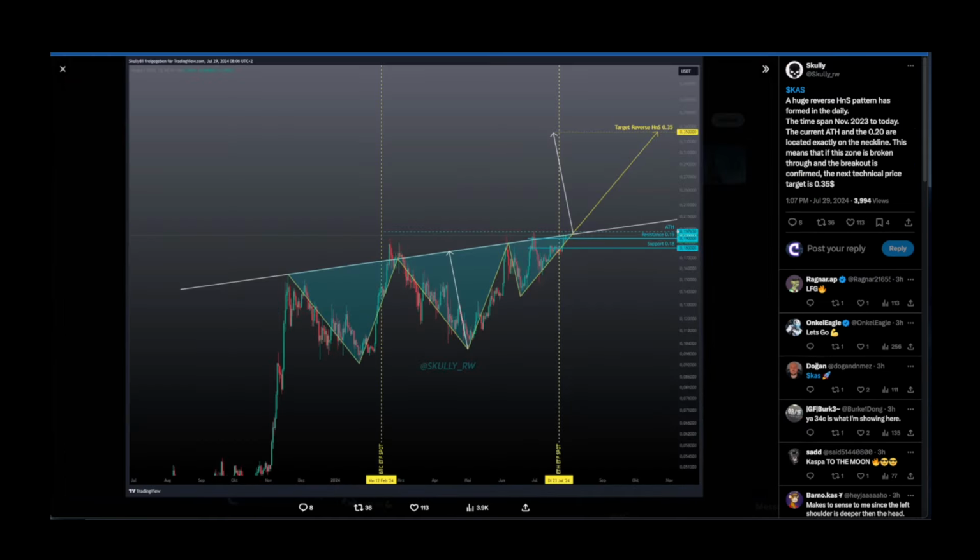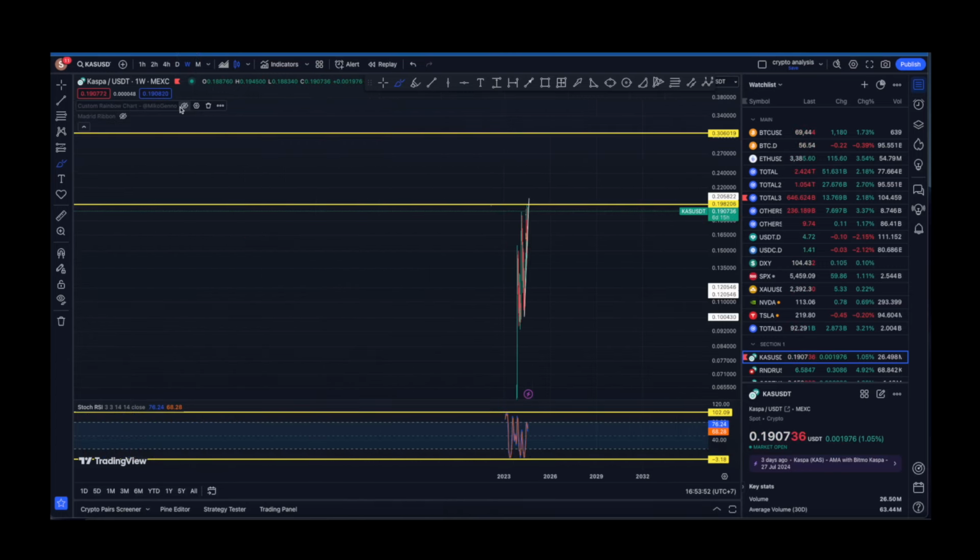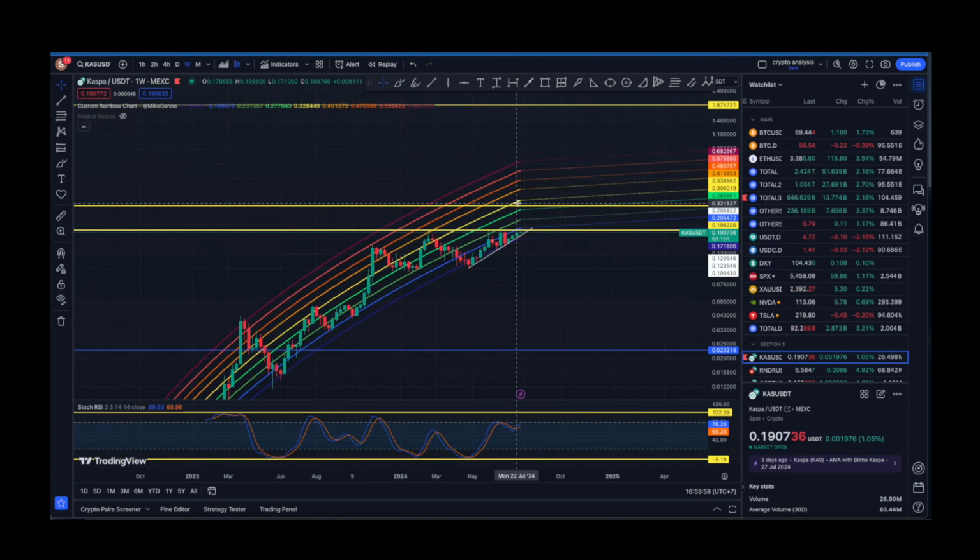And also Mr. Scully on Twitter is basically seeing a huge inverse head and shoulders with a target of around 35 cents for Kaspa. And I do believe that this target of 35 cents is also going to coincide with the rainbow. Let's actually have a look at the rainbow. That is a weekly, by the way. So 33, 35 cents is going to coincide with that yellow level of that rainbow for Kaspa that I was mentioning on the channel a while ago. All right, so we do have to be patient, but good things are yet to come in my opinion.